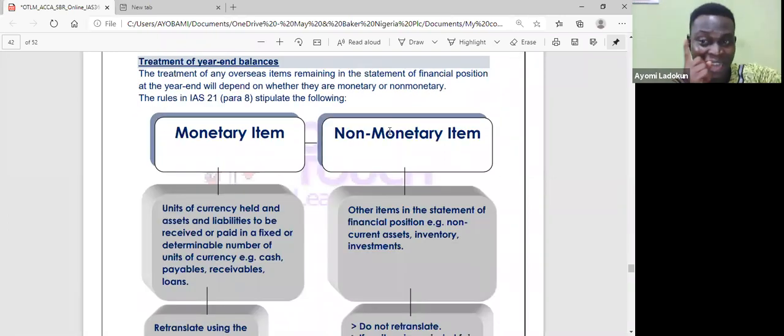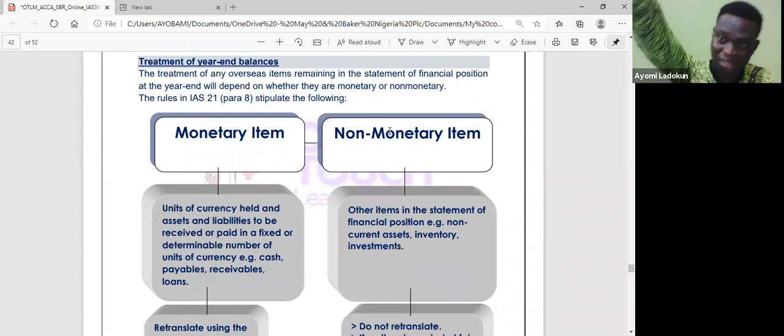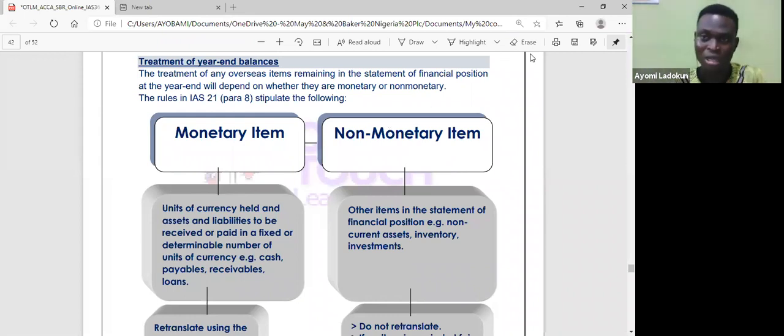I will now ask myself 2 questions. One, is it a monetary item or is it a non-monetary item? Now listen, I am at the year end. So the outstandings are there. It could also be me, I might also be the one paying. But in this particular question, I am expecting money. That is why.